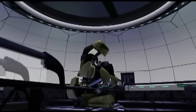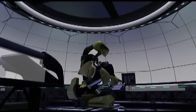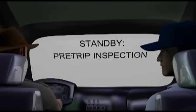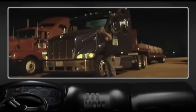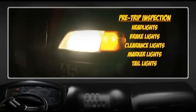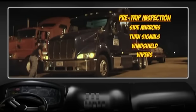Okay, I just need to program the simulator for night driving conditions. Okay, I think we're ready. But before we begin, let's check to make sure the rig is safe and ready to ride at night. And remember to be ready, be buckled, as the FMCSA reminds us. Okay, what do we look for again? Remember your pre-trip inspection. Check headlights, brake lights, clearance and marker lights, tail lights, side mirrors, turn signals, windshield, wipers, and your horn.